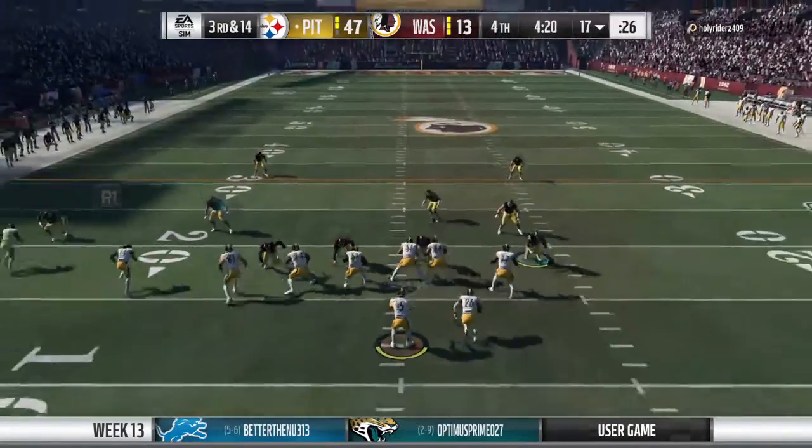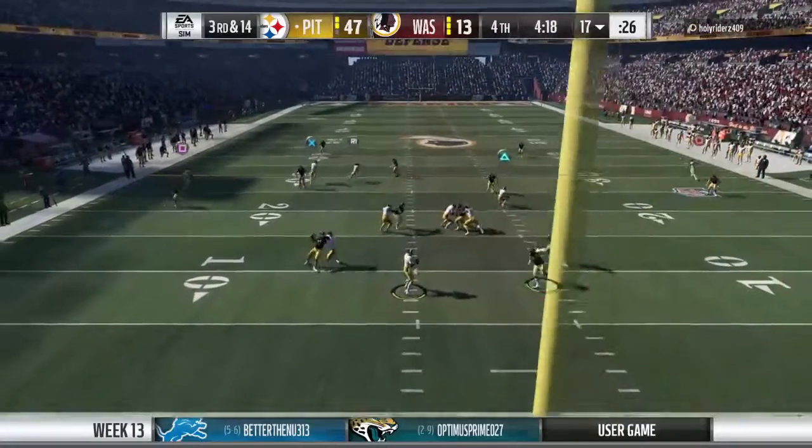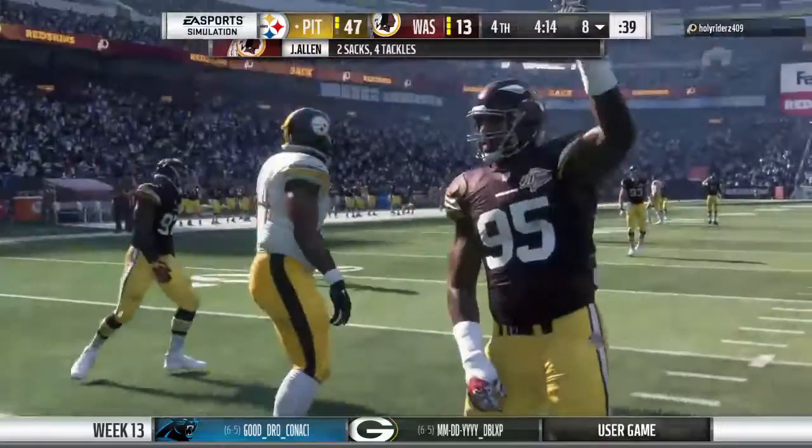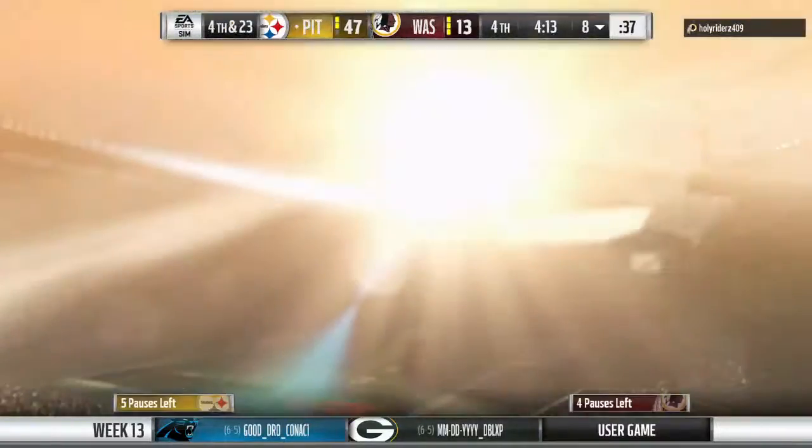From the shotgun, here's Dobbs. In trouble here, and down he goes. Back at the 8-yard line.